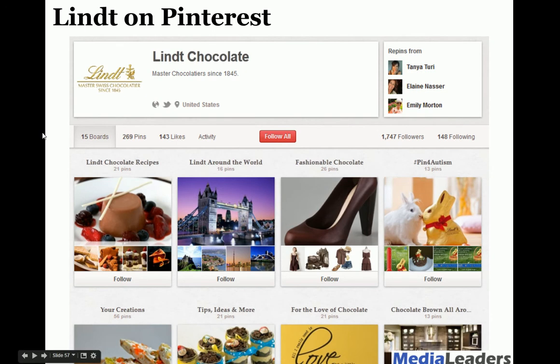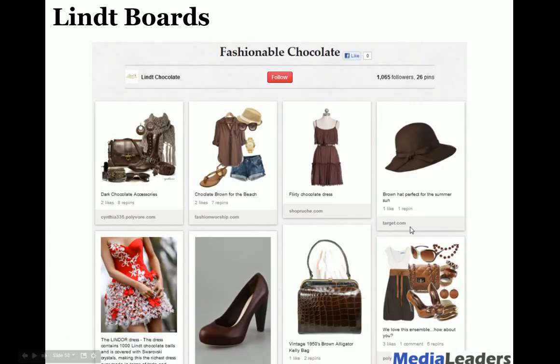All right, here's a chocolate company that's having some fun. Chocolate recipes, Lindt around the world. It's called Lindt chocolate, fashionable chocolate, and so pin for autism. Rather than pin for autism, I'd rather it say our foundation or foundation we support. Just be a little bit more clear. Now, however, they're doing pretty great. They have 1,700 followers.